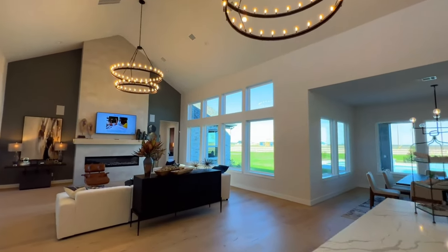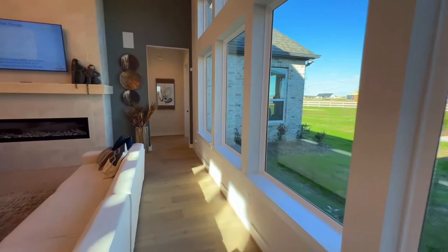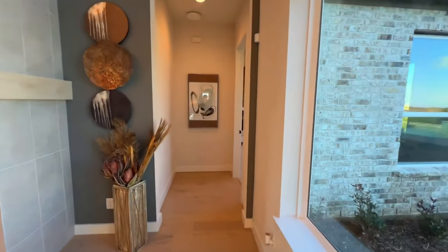I love the candle-like chandeliers. Those are absolutely fantastic. We'll just continue, go to the primary bedroom so that way you can see what we're working with.